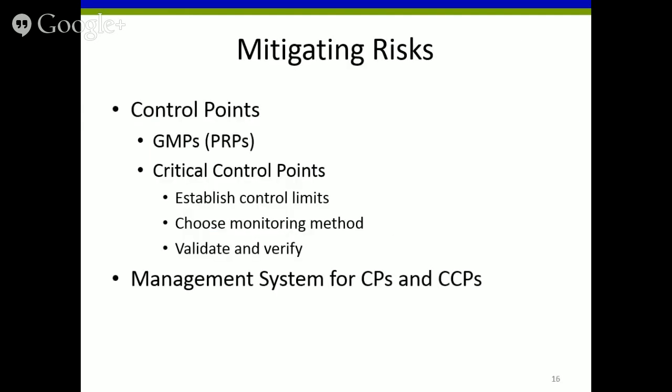the HACCP process next. In the context of mitigating risks, control points represent process flow steps where hazards can be introduced, and those hazards can be mitigated by prerequisite programs and good manufacturing practices, or critical control points depending on the severity of the contamination itself. In the case of every control point, this is a very well-defined event that requires control limits, a chosen monitoring method, and a formal validation and verification system. And surrounding this whole risk mitigation system is a sense of managing with documentation and record control that ensures that the plan is being carried out as expected.